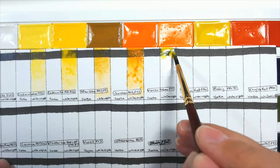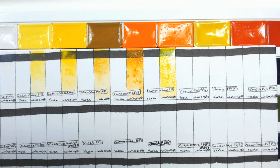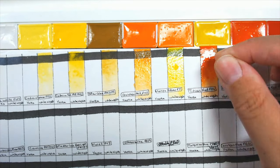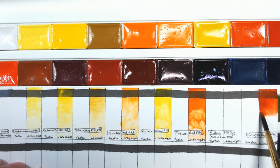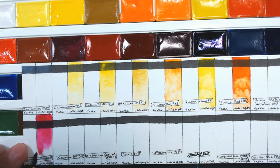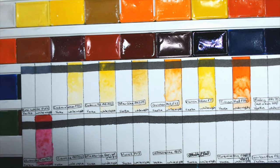In 2019, White Knights made a new 36-color set that has different art on the box and includes a few of their newer colors like Quin Red and Ultramarine Purple. I'll cover their 2017 and 2019 releases in separate videos. The two older sets don't contain any of the new colors, and Yarka has yet to offer any of the White Knight's new releases in individual pans.